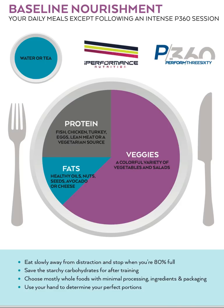Day to day, you want to be having a plate full of food. And what that plate needs to consist of is, the majority is vegetables or salad of some description. And within that group, we want it to be very colorful. So the more colors, the better, because the more access that you have to micronutrients. So you can see here that the purple section of your veggies makes up quite a large amount of the plate that you'll be eating.